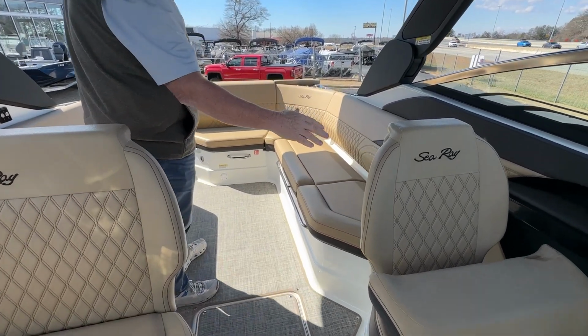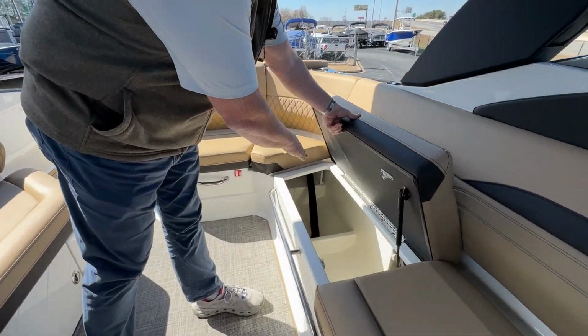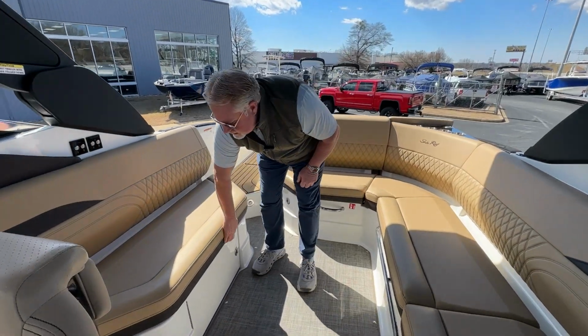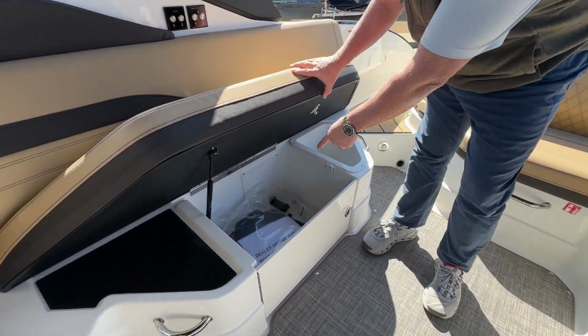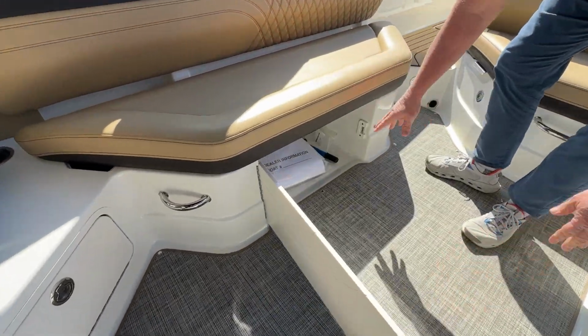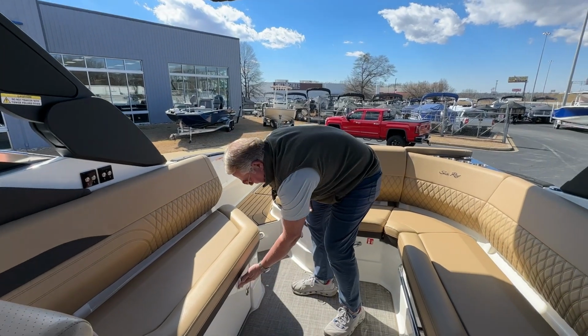This has the nice wraparound seating. It's got plenty of storage underneath all of here, very deep storage. You can put all kinds of stuff in here. This is a nice place to put maybe a little soft cooler. You can put it down in here, and then you can just open up that door and don't have to move anybody out of the seat or anything like that to get to it.